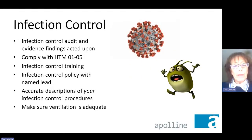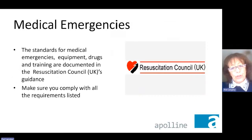Infection control, so make sure that you audit twice a year, and that you have evidence that your findings have been acted upon. You should comply with HTM 0105, make sure everybody has appropriate infection control training, that your policy has a named lead, and that your policy includes accurate descriptions of what you do in your practice. Also, make sure that ventilation in the practice is adequate. Medical emergencies: all the standards for medical emergencies, equipment, drugs, training, and so on are documented in the Resuscitation Council's guidance, so that's the Resus Council UK. Make sure you comply with all the requirements listed in there.